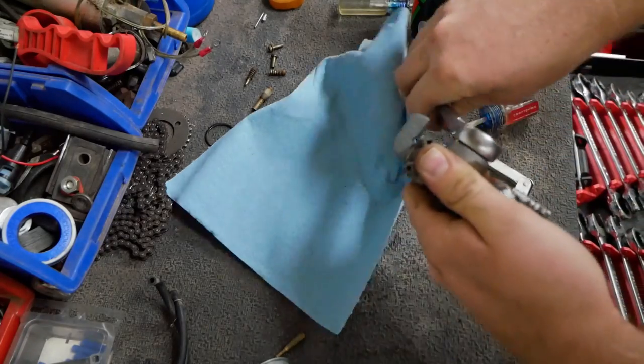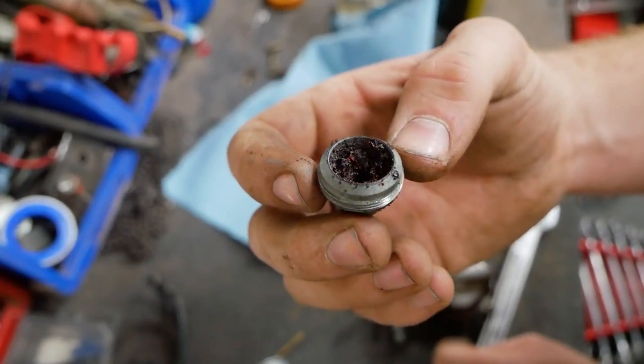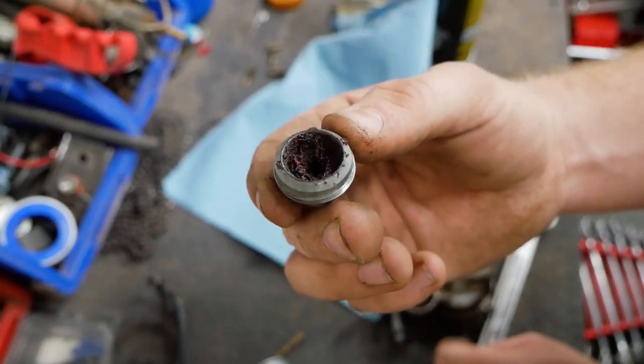Oh, there we go. I didn't want to do it, but it's open. Oh yeah, okay. There's our fuel problem right there. This carburetor is honestly probably fine besides the idle jet, but this is why she won't run.